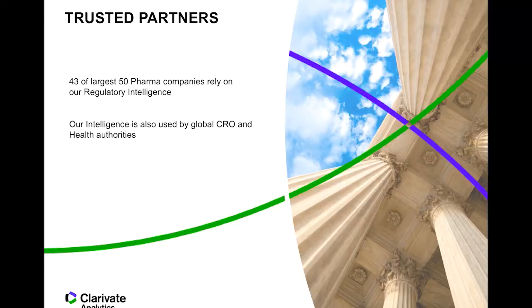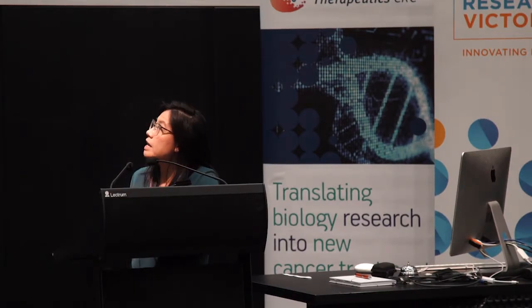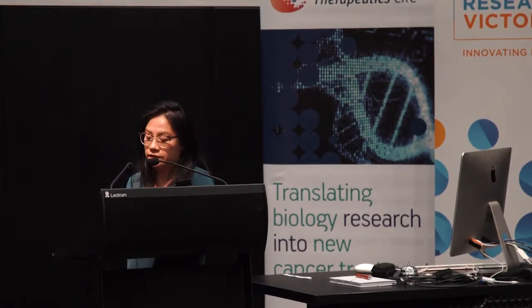Okay, so just so you're assured that this information is valid and reliable, this regulatory database is used by 43 of the 50 large pharma companies in the world, and it's also used by CROs, contract research organisations that provide regulatory consultation, as well as some of the health authorities around the world.